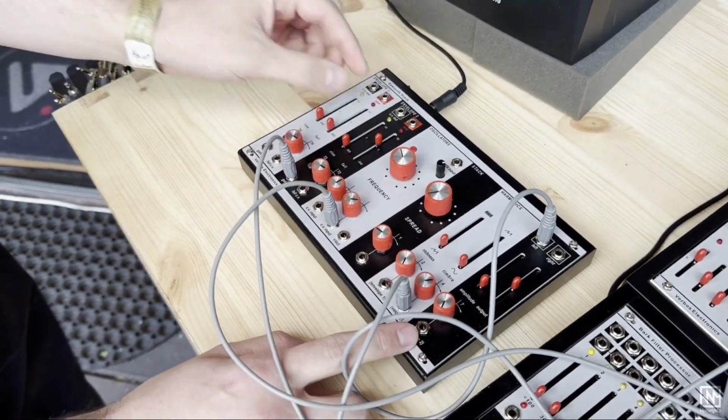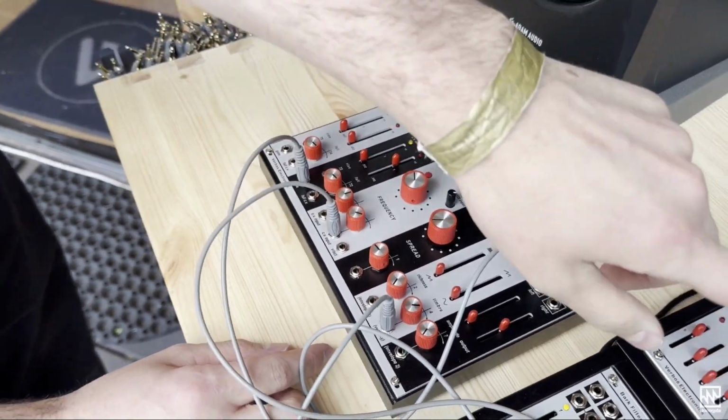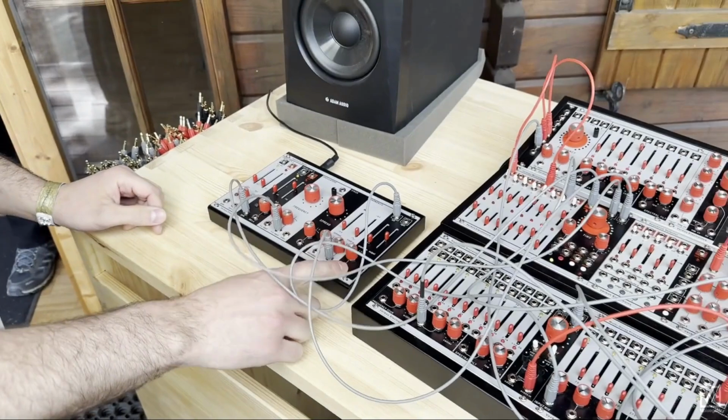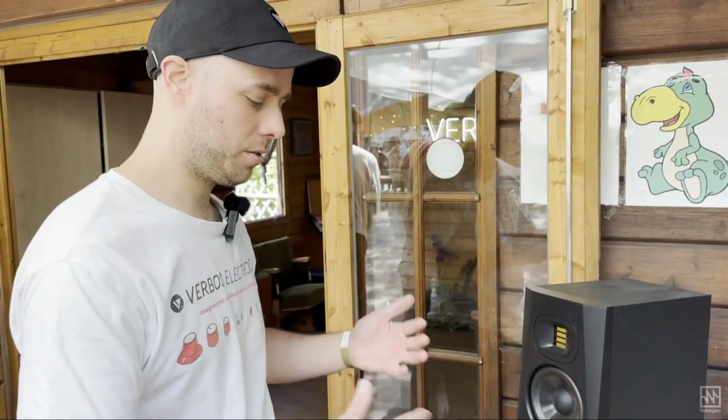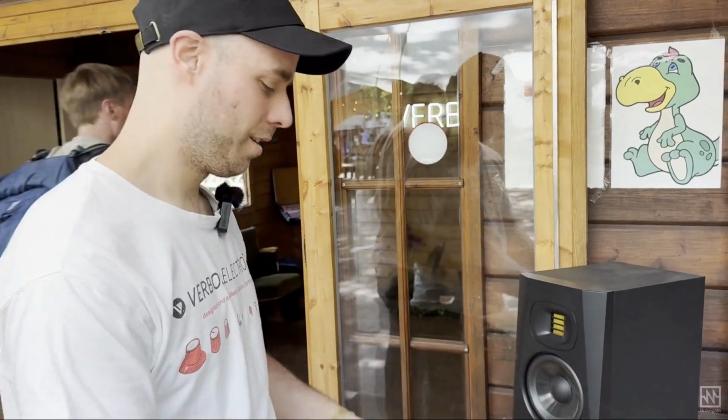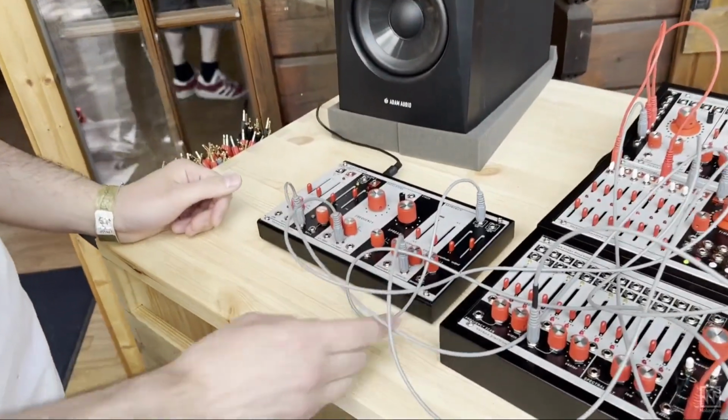So this envelope 2 is being triggered by our sequencer up here. It's normaled to the amplitude control, and that just means you don't have to have a cable salad on top of your patch here.